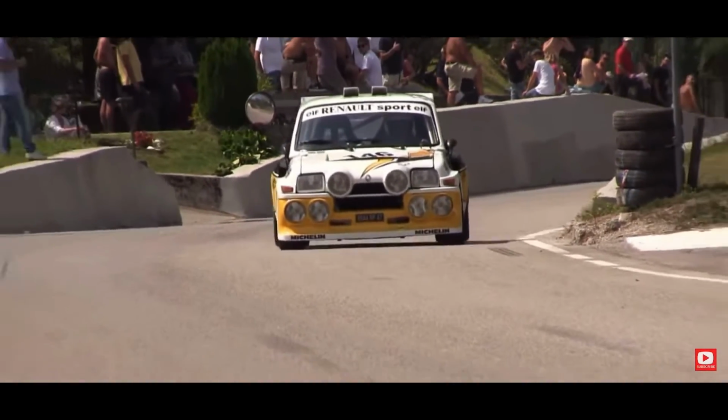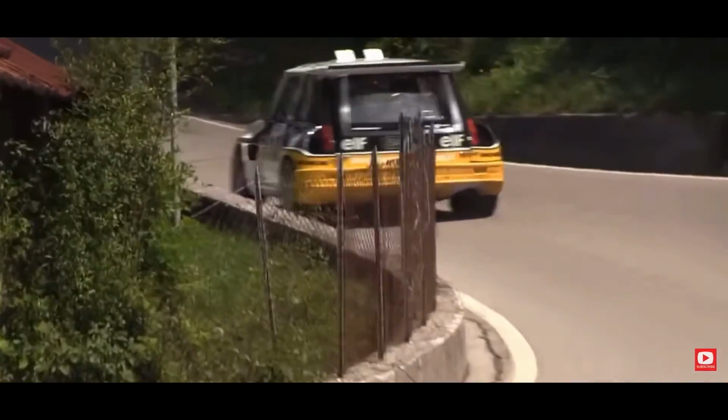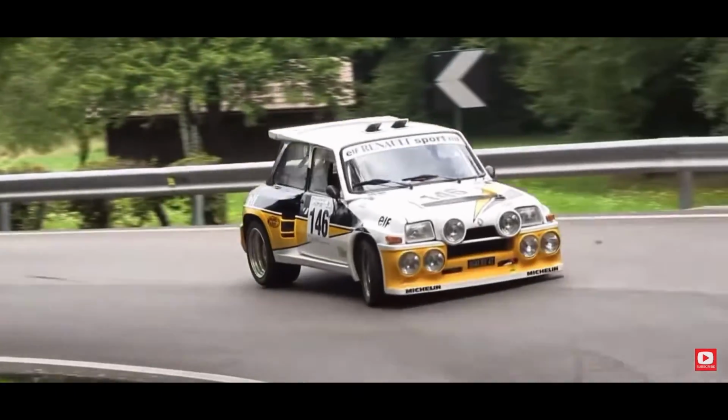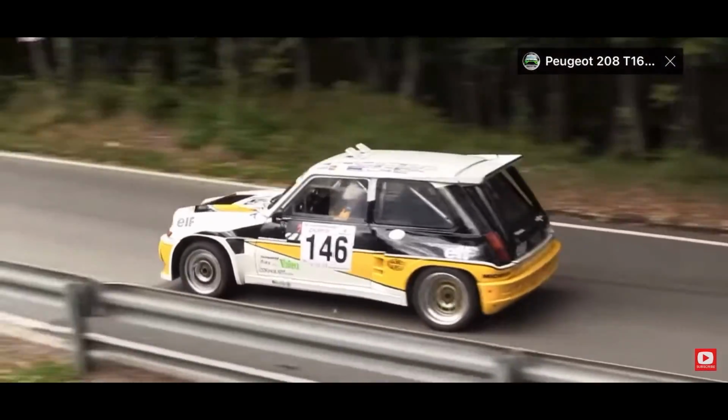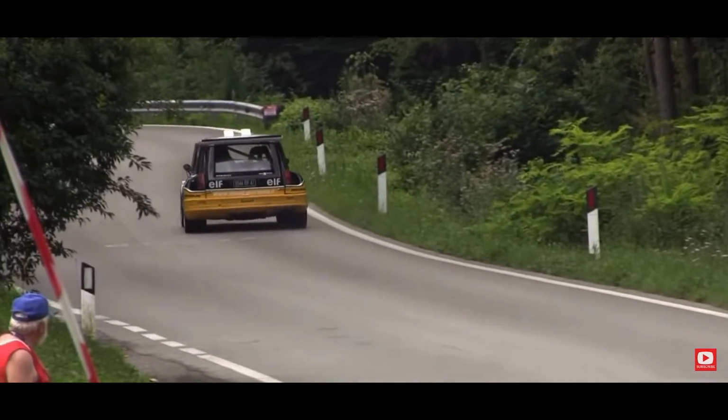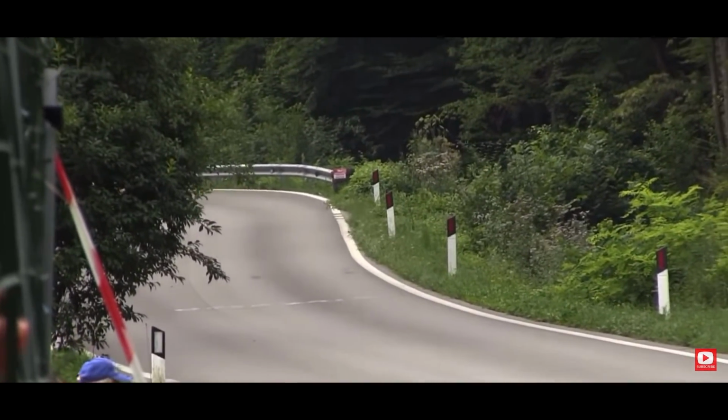This thing was unbelievably cool, dude. Talk about a homologation special. I would kill a man. No, I wouldn't do that. If any police are watching this video, I would never do that. I would give a man a raise if he had a Renault 5 Maxi Turbo. These things are absolutely freaking beautiful, dude.